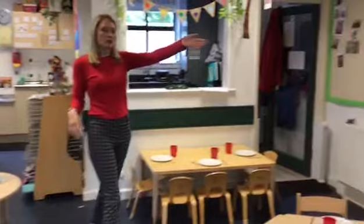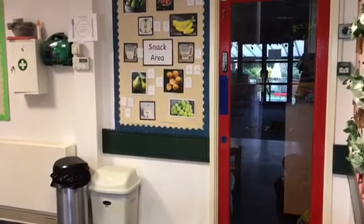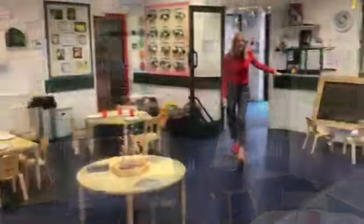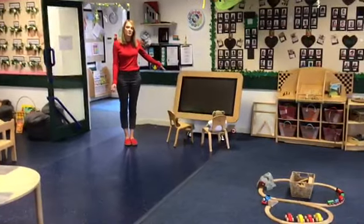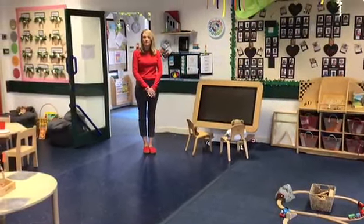Just through this doorway here is the school's infant hall, which we use for sports sessions. We have a very good link with Thomas Jolliffe Primary School, which makes for a smooth transition for the children to big school. Here we have our computer screen where the children learn ICT skills.